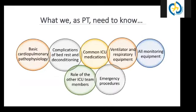So what do we need to know as a physiotherapist to handle an ICU or ECMO patient? We need a basic knowledge of cardiopulmonary pathologies, pathophysiology and complications of bed rest and deconditioning, common ICU medication, ventilator and respiratory equipment, all monitoring equipment, the role of other ICU team members, and emergency procedures.